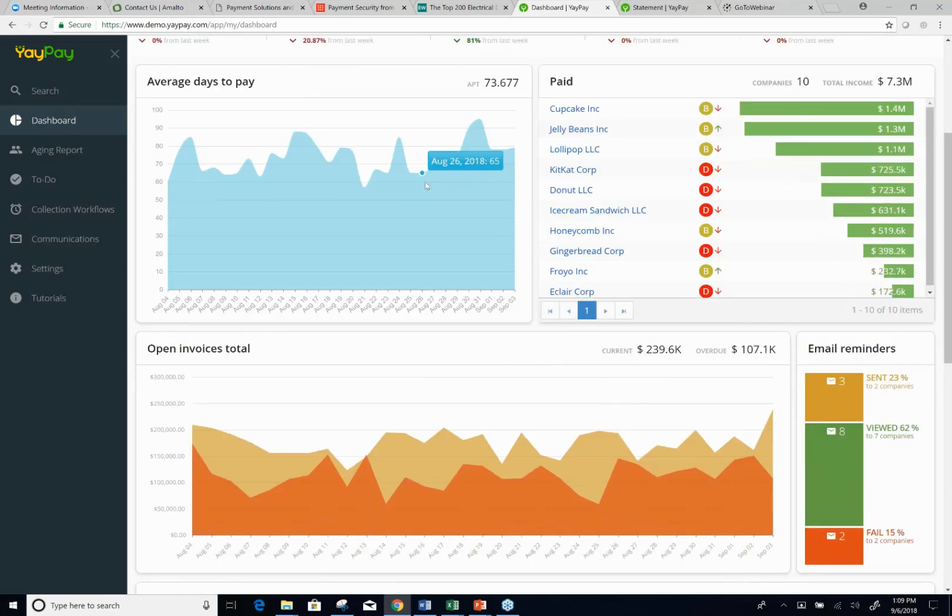So if, let's say, your day sales outstanding is not the metric that your accounts receivable department uses, you could use the average days to pay, which is another metric that gives you a much better, trending view of your accounts receivable position. And before I jump in, a couple more other things here on the dashboard.